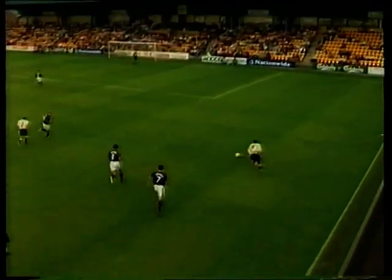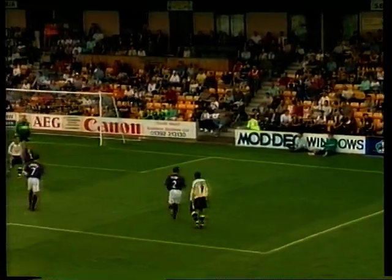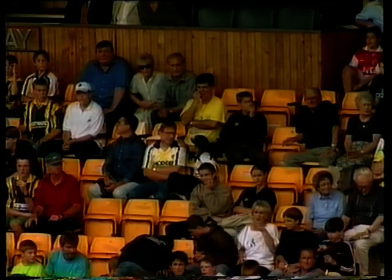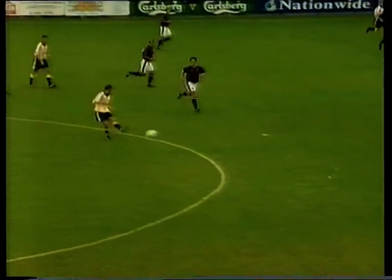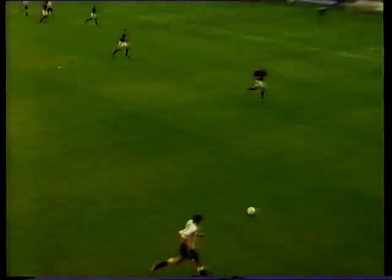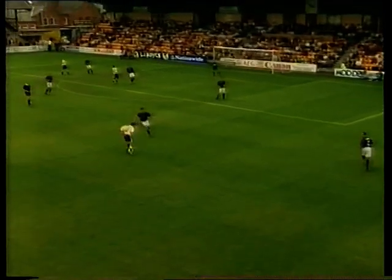Beddoe playing a neat little 1-2. Now Beddoe again. Chance for him to get away from the defenders this time. Schofield coming across. And Justin Whittle who puts the ball away eventually. And a good quick break from Torquay. Certainly more of what's required. That's the last chance in this first half for Torquay to get back on level terms.